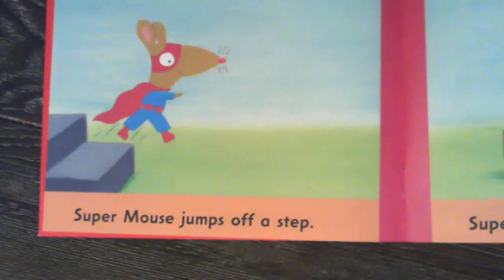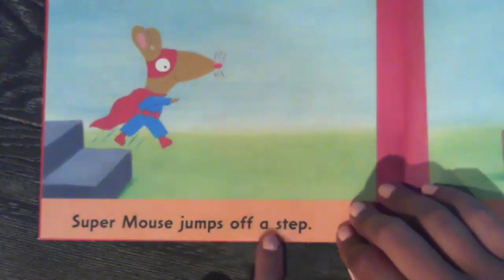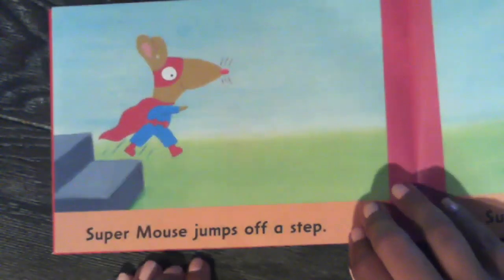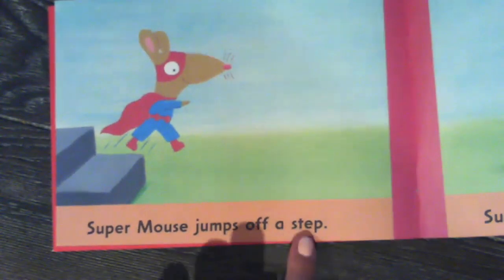On every page, Super Mouse jumps off something new. Listen as I read this page. Super Mouse jumps off a step. See how he jumps off a step? You can use the picture to help you. Super Mouse jumps off a step.